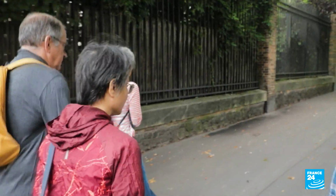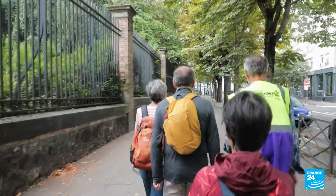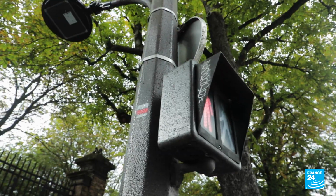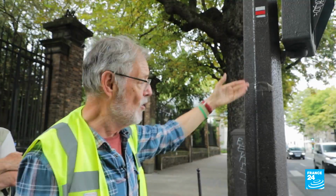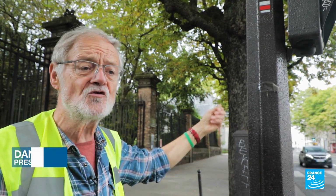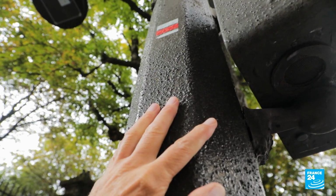So who can see the first marker? There's one, I can see it. The marker isn't on a tree, as is usually the case, but on a lamppost. In Paris, we put a lot more markers than elsewhere, because sometimes the poles are repainted, sometimes people mess around and remove them. We have to put twice as many markers here.